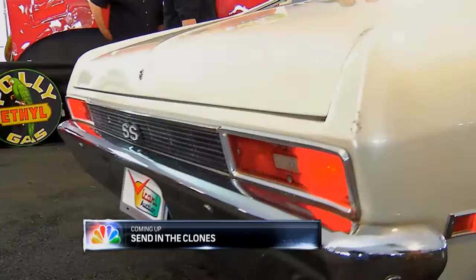Can a Nova clone bring as much as the real thing? We'll see coming up next.